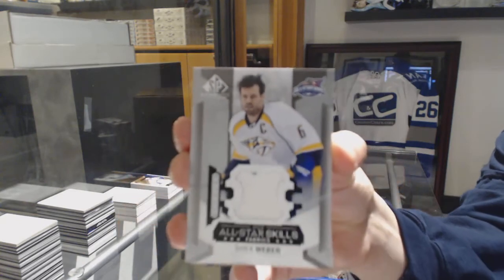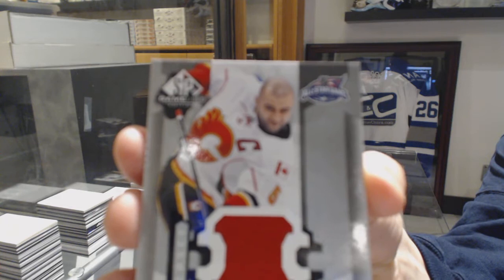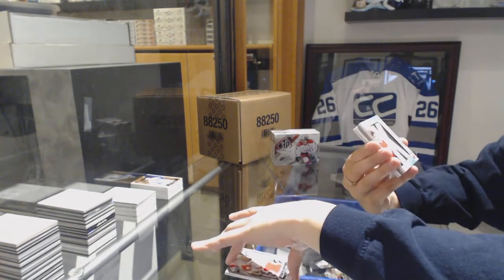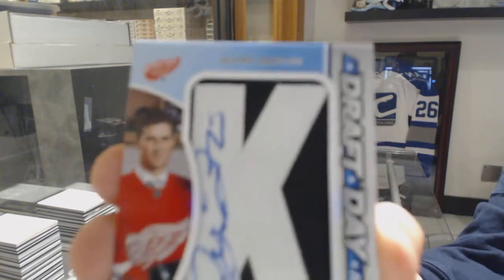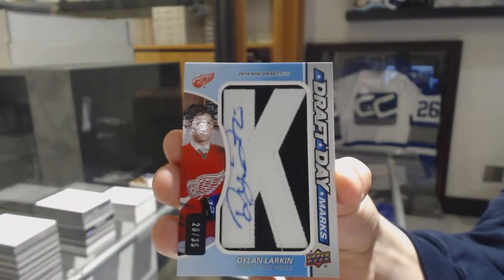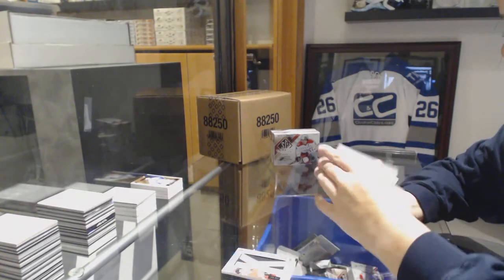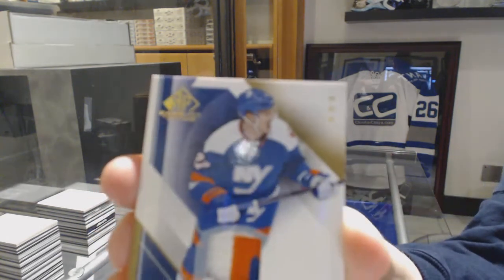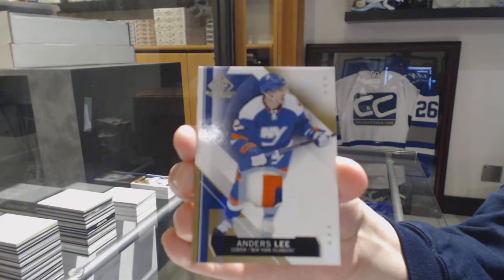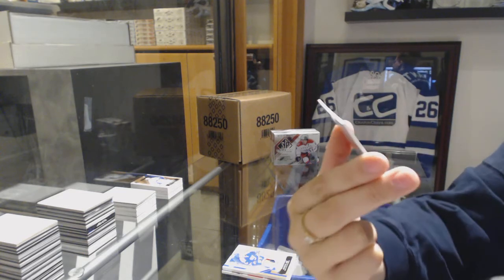For the Nashville Predators, Shea Weber. For the Calgary Flames, All-Star Skills Fabrics jersey, Mark Giordano. That's a good one. We've got a Draft Day Marks, numbered to 35 for the Detroit Red Wings, Dylan Larkin. For the New York Islanders, 3-color base patch numbered to 99, Anders Lee. And we've got a quad jersey random between Nashville, Chicago, Florida, and Minnesota: Shea Weber, Brent Seabrook, Aaron Ekblad, and Ryan Suter.